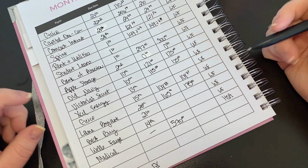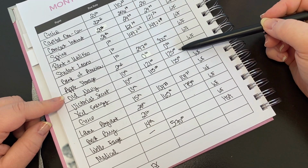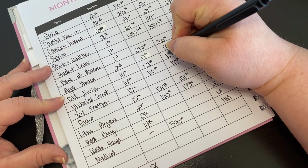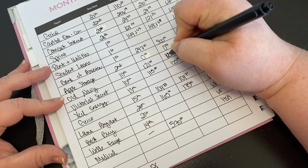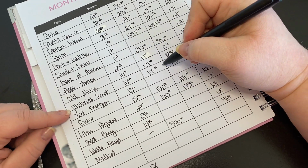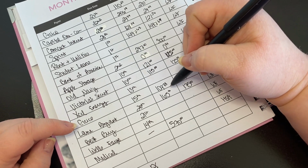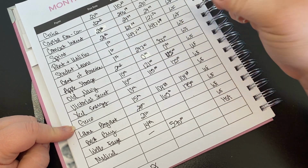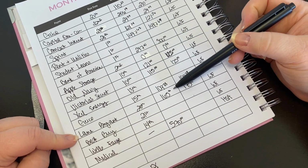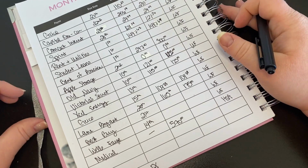So there's that. Let's see, my Old Navy was $121. I just paid it while I was on the site looking at it. So I paid $125. My Victoria's Secret, I owed $115. I paid $125. My Geico for the later part of the month is $109.73. And then my Lane Bryant, I owed $165, so I paid $175. And like I said, the other ones aren't posted yet.